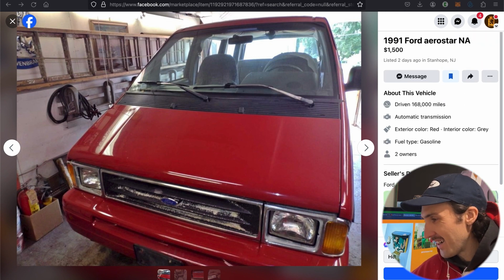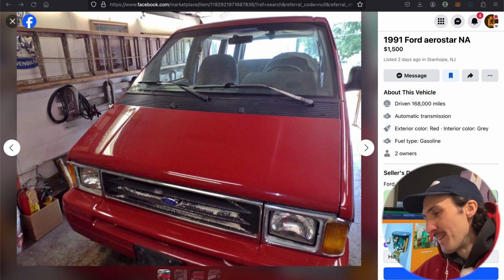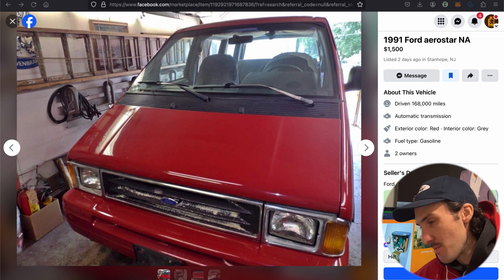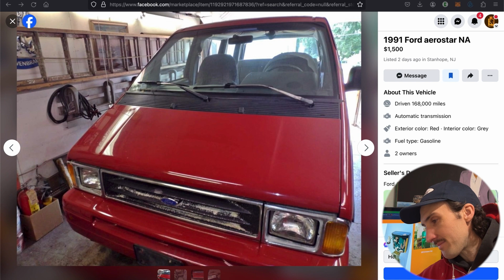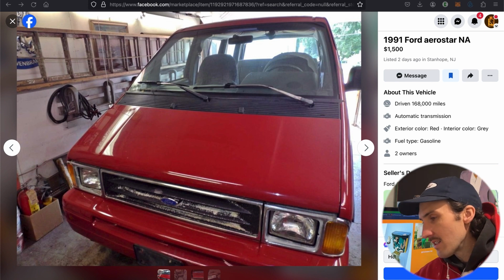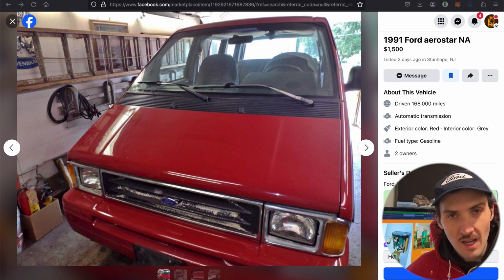As if, you're really stretching the definition of the word description when you describe a Ford Aerostar as being a Ford Aerostar. You're not wrong, but that's an interesting way to describe it. Very meta, I guess you could say. So that's, quite honestly, at least it doesn't say Chevy Astro, right?